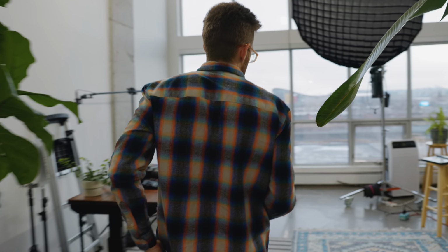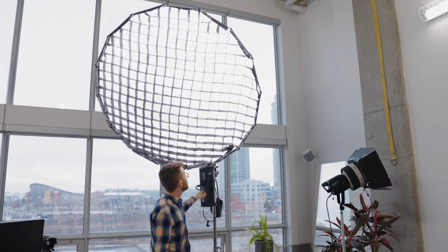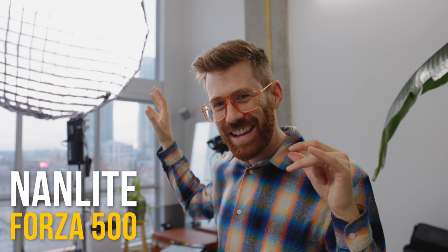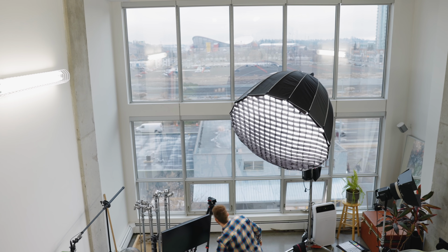All right, once we've got our notes finished, then it's time to start setting up our lighting. All right, so the first thing is setting your key light. So this is usually in the same place. We have this giant softbox with this Forza 500. This is 150 centimeters. It's too big for our space, or honestly anybody's space. That's why we kind of keep it in the same place.